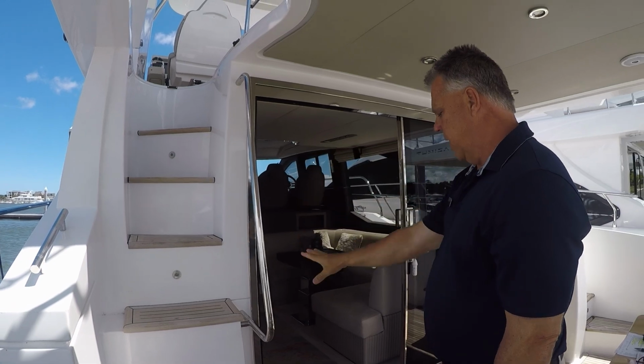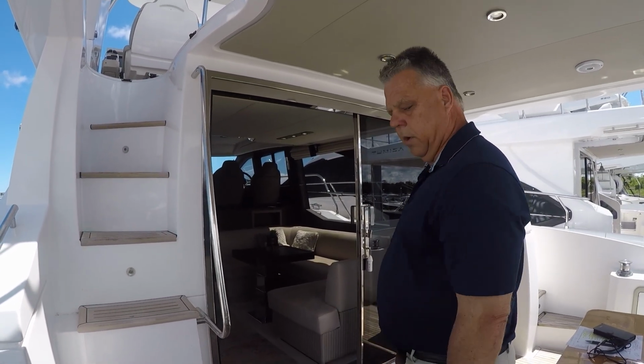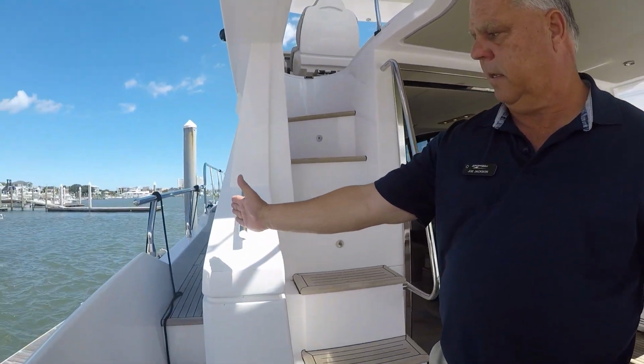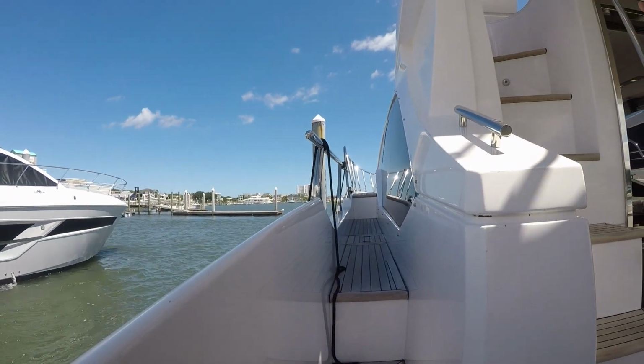Very high quality stainless steel here around the door. Tons of storage as well on this boat. If you look down the side, you can see how wide, and this boat has the full teak package.